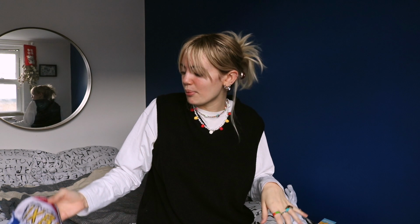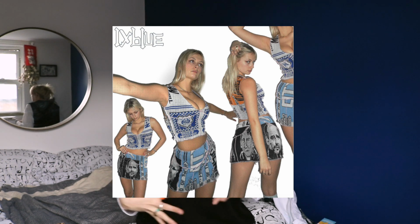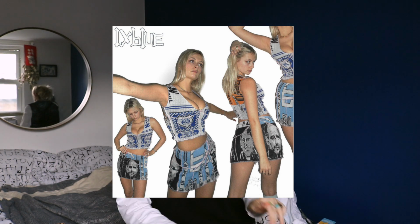The next piece is also by one of my favourite designers. I feel like everyone knows who she is right now, and that's Lois X Blue, aka Lois Saunders, aka 1X Blue. I don't know what she really calls her brand. She started her brand earlier this year, and she basically takes football scarves and makes them into wearable pieces of clothing. I think it's sick what she does.